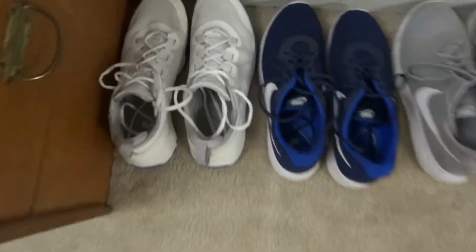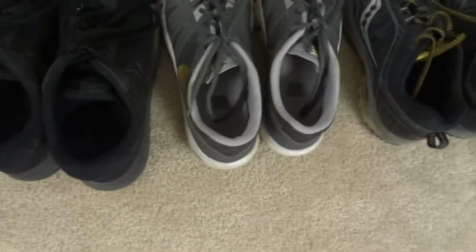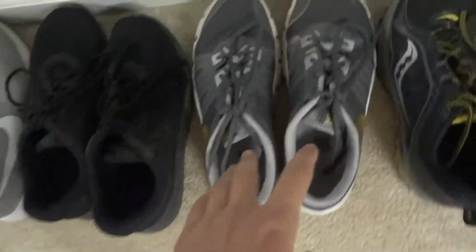Next, I have my shoe game here. I have my Under Armour, and then blue, gray, black. I'm getting a red version of what these look like soon. Here are my running shoes. I use these a ton when I'm working out. These are my hiking shoes, my slides, and my moccasins.